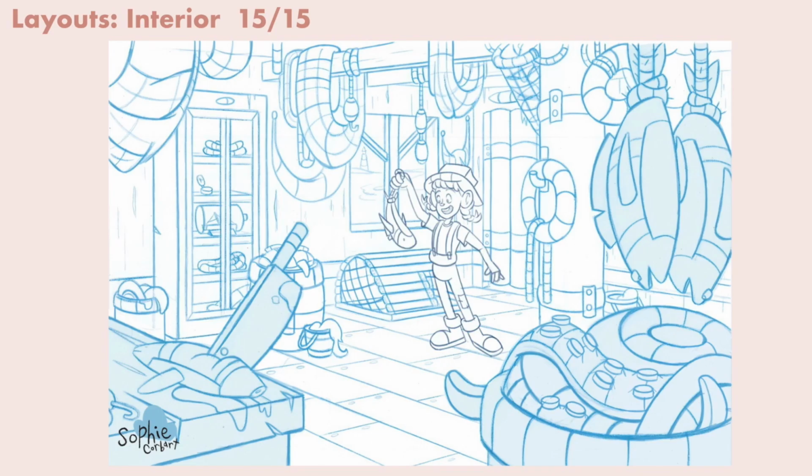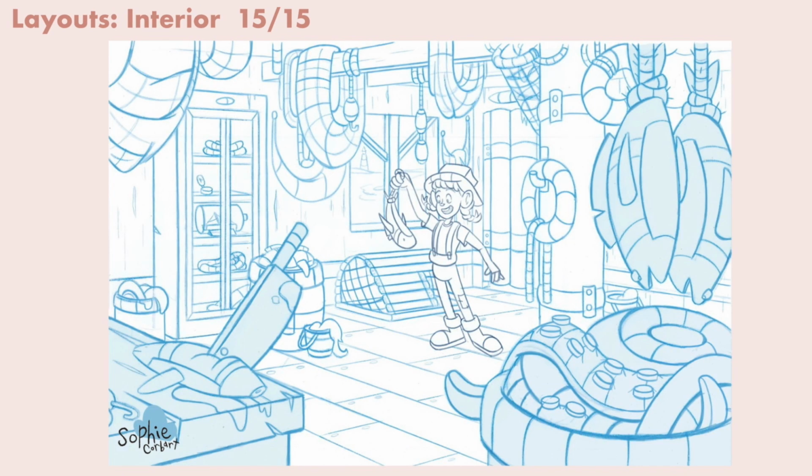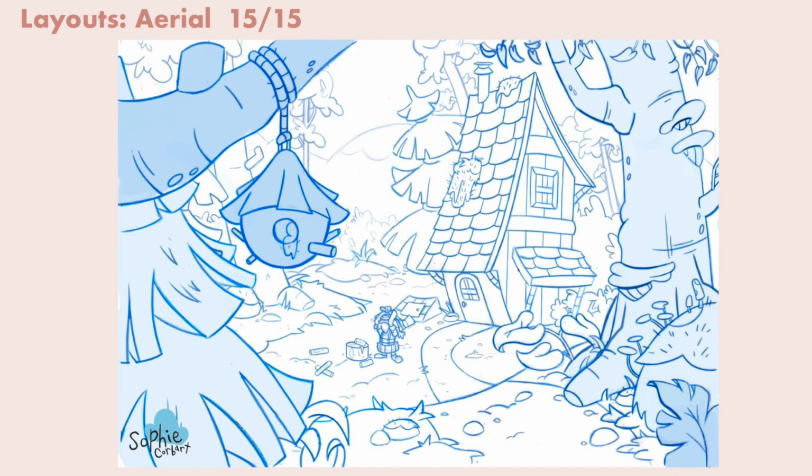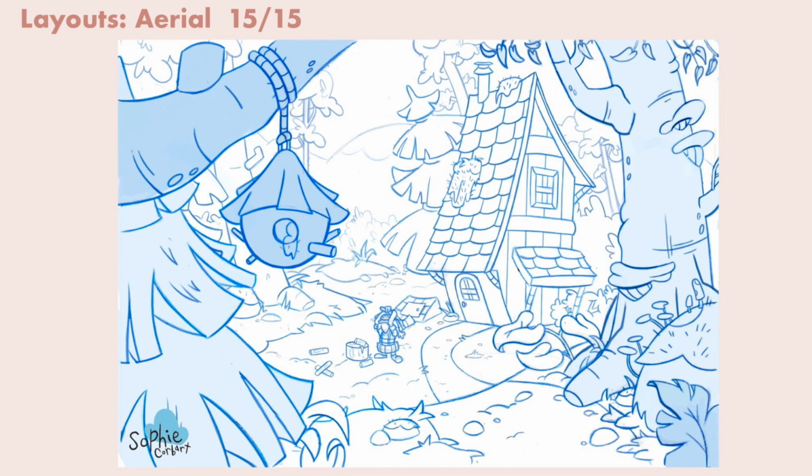I got a 15 out of 15 on this section, which I am very happy about. I love doing layouts, and it was one of my favorite parts to do in the portfolio. This year, they asked us to do 2 layouts, 1 interior and 1 outdoor environment, both with at least 1 character in it. For my layouts, I did them both traditionally with blue pencil, used a long yardstick ruler to check perspective, then scanned them and used Procreate to clean up and add the character.